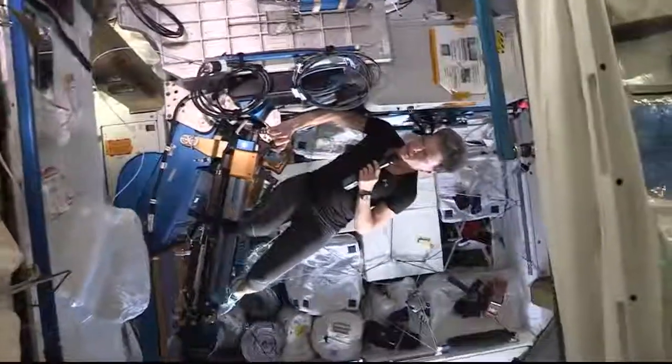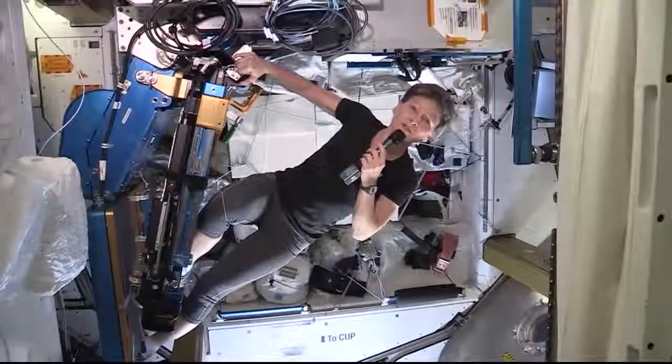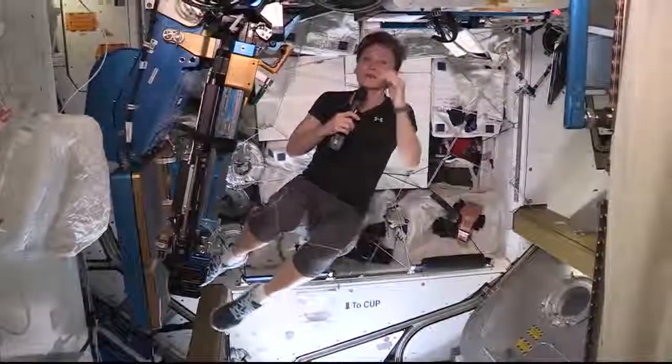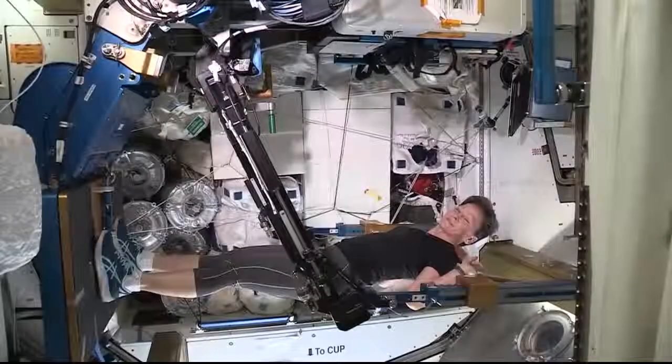As you move on the machine, it isolates any vibrations that we would have away from the structure and protects the science that's going on. And so we have to work out about 2 hours every day in order to maintain our bone and muscle mass. And this is my favorite, the ARED, the resistive exercise device.